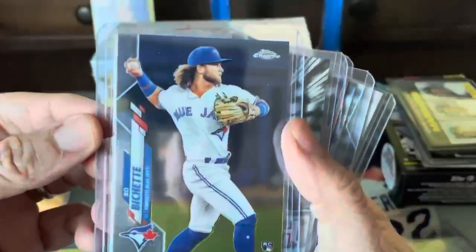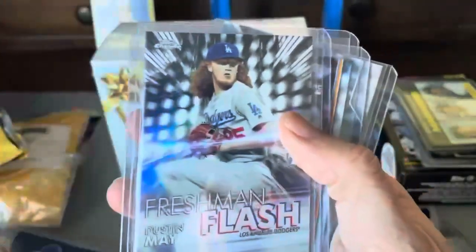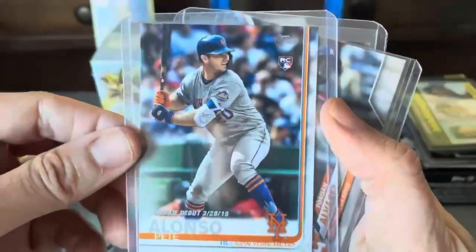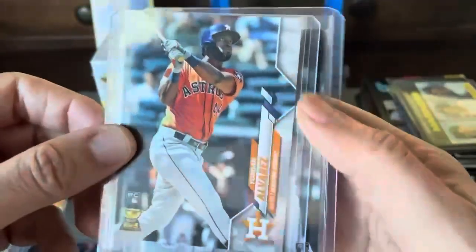And he also sent along these awesome cards. Check this out. Bo Bichette rookie card. Chrome. This Freshman Flash Dustin May rookie card. Pete Alonso rookie card. Isn't that a beautiful card?